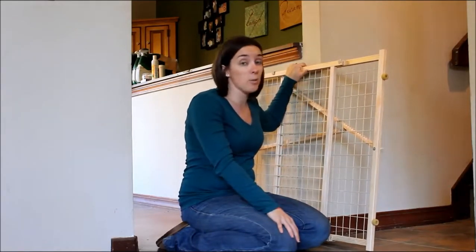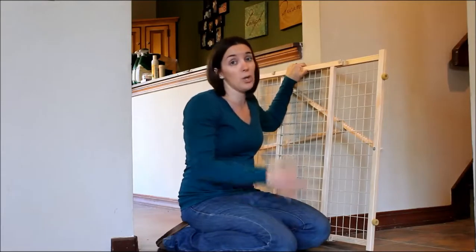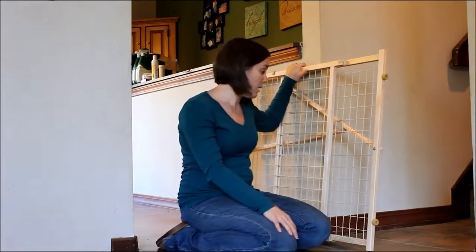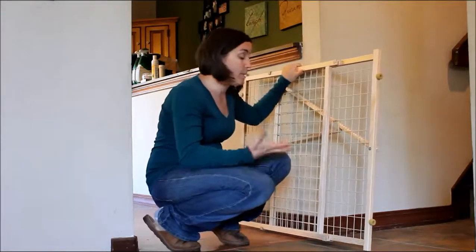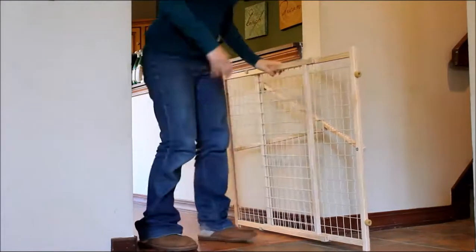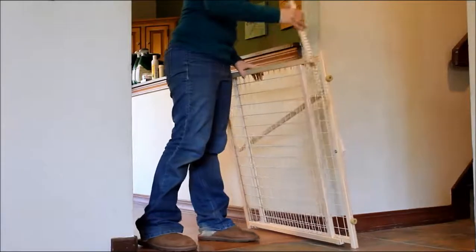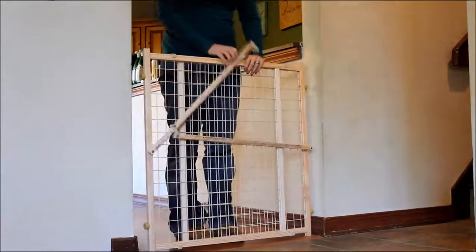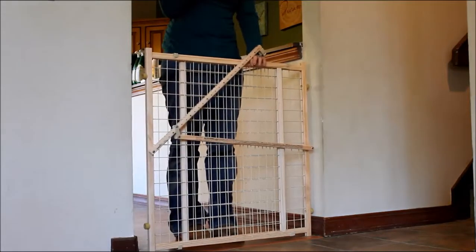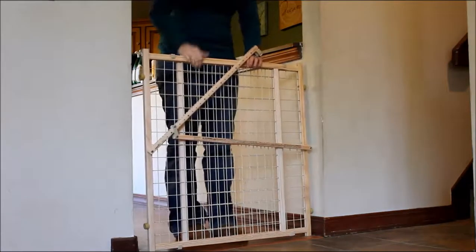So measure your doorway, but that's going to fit a standard doorway, and it's also going to fit a much larger doorway. That's quite a good expansion. So that's something to definitely be mindful of before purchasing, is measuring your doorway. So I just want to show you how quickly and easily this works, and why this is my favorite pet gate and my pet gate of choice.